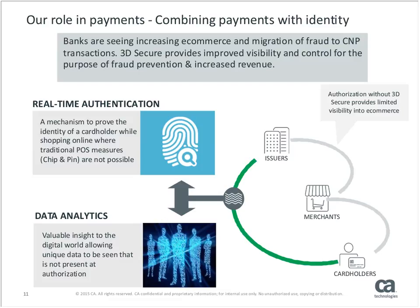That authorization stream hasn't changed in 20 years. And what 3D Secure brings is the opportunity to collect that data silently, to identify the connection speed, the type of device, and the location that the cardholder is shopping from. These are hugely valuable pieces of data and information, which, if used properly and in sophisticated terms, can make a very big difference to the cardholder journey and experience.